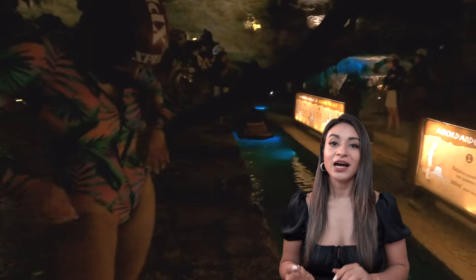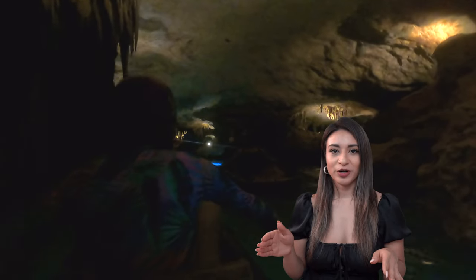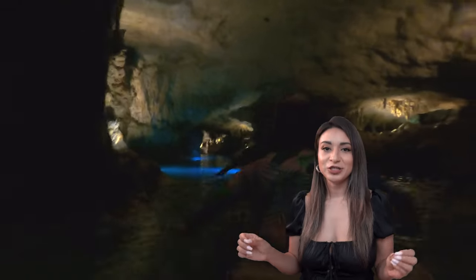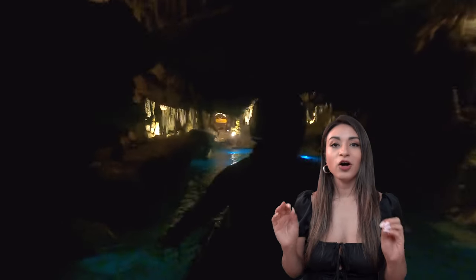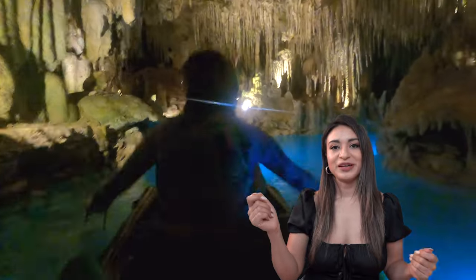It was the underground rafting. So I have to say, I was a total pro at this. If they had competitions for underground rafts at Parque Xplor, I would enter and I would win. Just kidding guys, but seriously, I was really good at this. I was pulling all the weight because Moy was filming with the GoPro, so it was just me.